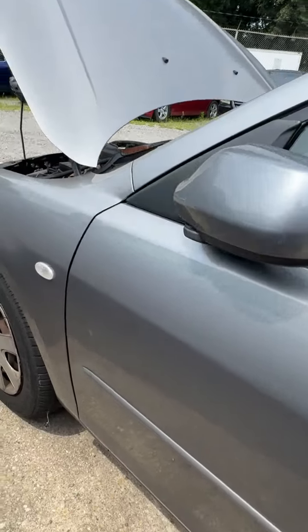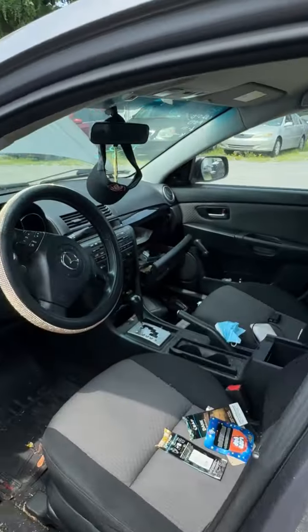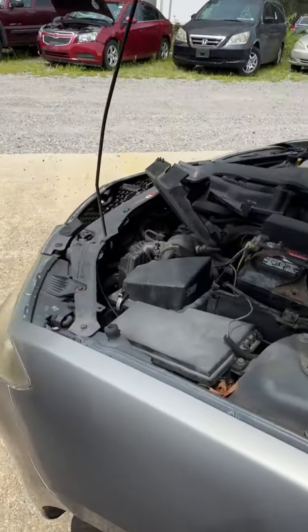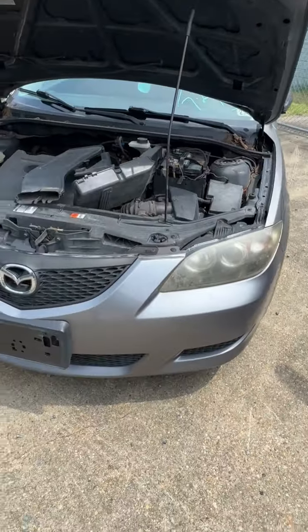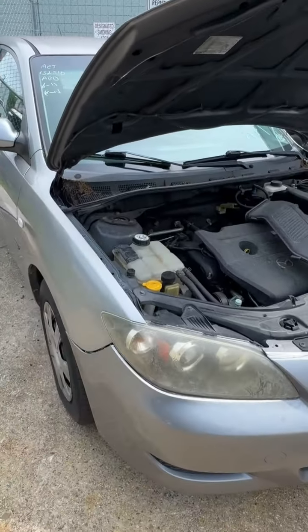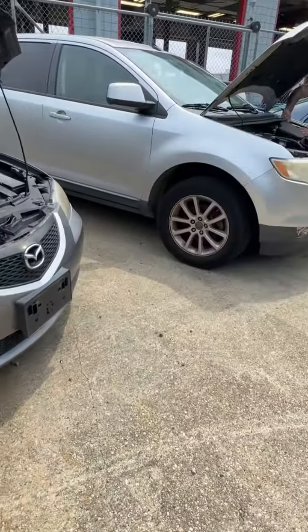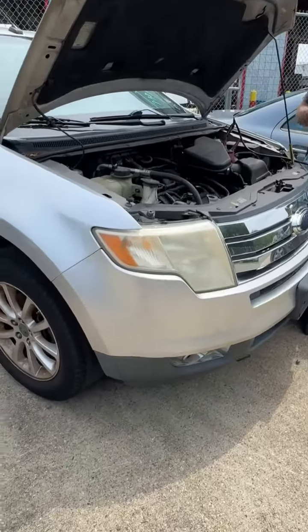A little damage right there, about the size of a 50 cent piece on the door. Door is open. There's a quick peek at the inside of this one. And we'll go back up to the front end. And that's a look at your Mazda 3, lot number 53. Lot number 54, this is going to be a 2010 Ford Edge.